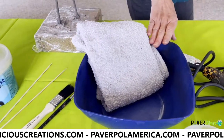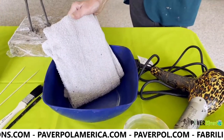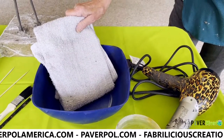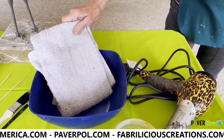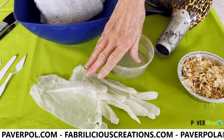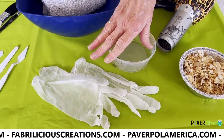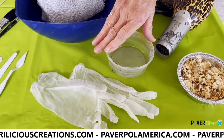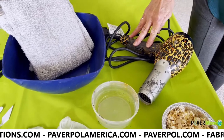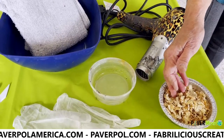We're going to use a water bucket for your hands as well as one for brushes, and an old towel that I really don't care about, because that's going to make sure that we have nice dry hands and dry brushes after we've rinsed them. We do not want to get excess water into the Paverpol. If you prefer, you can use vinyl gloves. Sometimes I do, sometimes I don't. Paverpol is very environmentally friendly and non-toxic. It will come off your hands without too much problem, so it's really not an issue if you don't want to use gloves. I'm going to use a blow dryer today, and of course, we need to have our texturing component that we're going to add into the Paverpol Paverplast mixture.